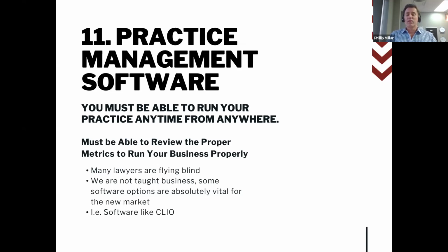Since I made the switch, my ability to track metrics, to see who's actually working, and to make better decisions has gone through the roof. I will disclose that I'm in love with Clio. I couldn't get it on board before, and I've now got it on board. All of my staff can work from home, in a courthouse, or in Starbucks. I can open my phone and see exactly how much we billed yesterday, last week, who's on target, who's not on target. You need to invest in that.